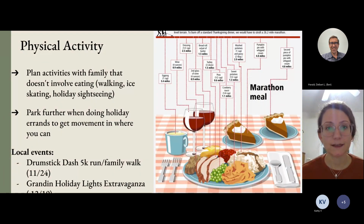And then just being mindful of getting some movement day to day, parking further away when you're doing holiday shopping, or just getting up around the house, just that movement.